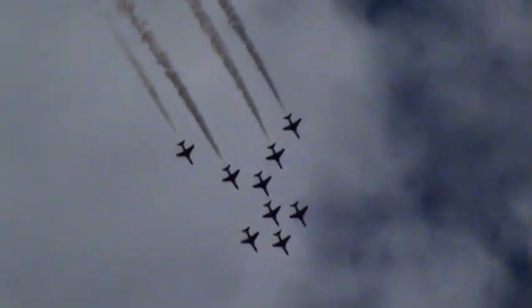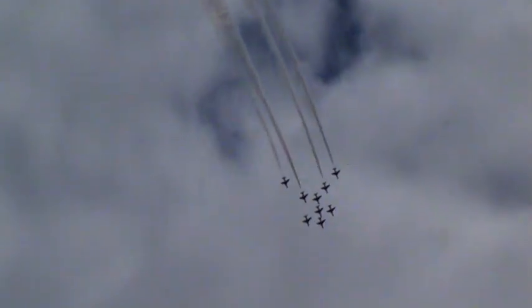This move is called a quarter clover. It's basically a loop with a twist in, which is why they're coming down sideways. Now their speed's building towards 400 miles an hour. G is increasing to 4G as they start to twist left.